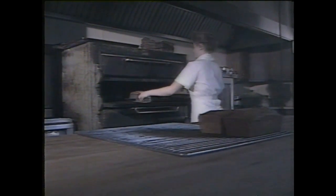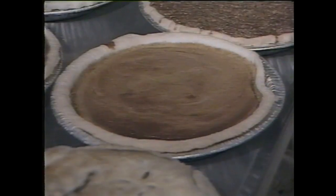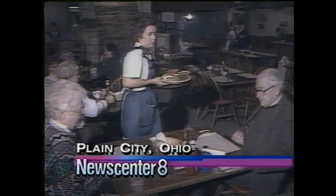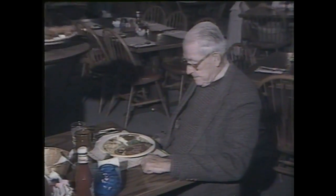They start baking at 4 o'clock in the morning at the Dutch Kitchen restaurant in nearby Plain City, Ohio. Fresh hot nut bread. And an army of pies comes from the kitchen each day, just like Grandma used to make. And if you're looking for a place to spend Thanksgiving this year without the bother of cooking, this may be just the spot. They plan a full menu with all the turkey, beef, and ham you can eat, with all the trimmings, of course.